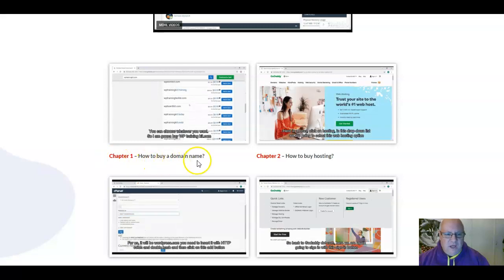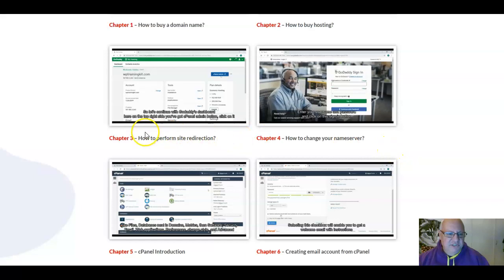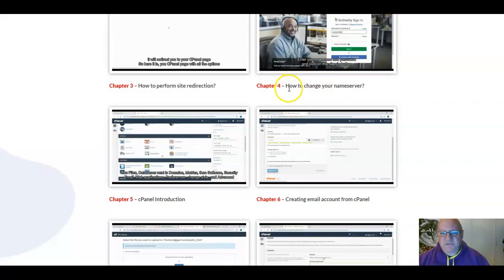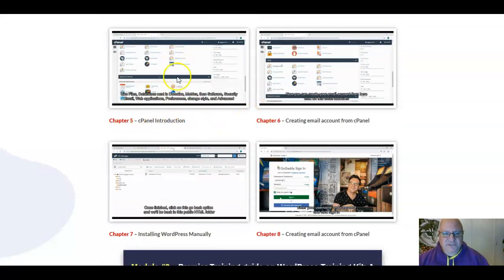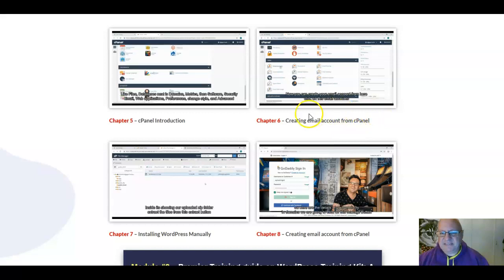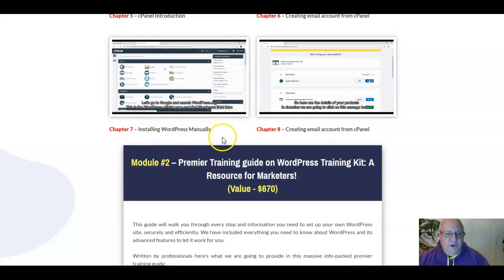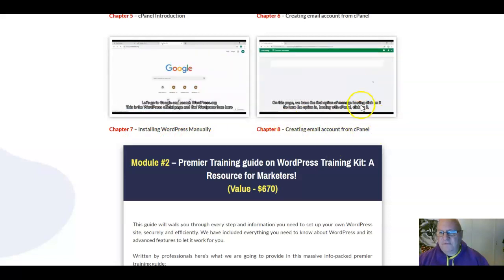Chapter 1 is how to buy a domain name. Chapter 2, how to get hosting. Chapter 3, how to perform site redirection. Chapter 4, how to change your name server. Chapter 5, cPanel introduction. Chapter 6, creating an email account from cPanel. Chapter 7, installing WordPress manually. And Chapter 8, creating an email account from cPanel.